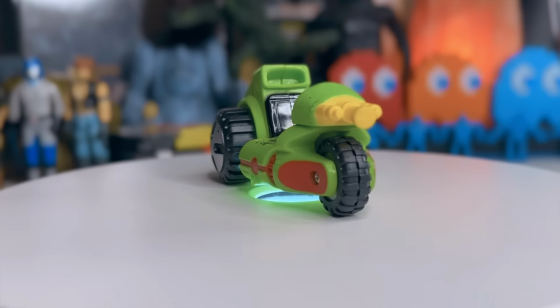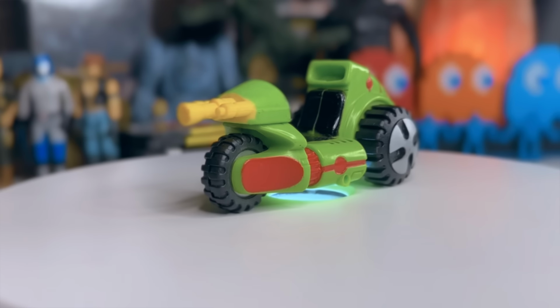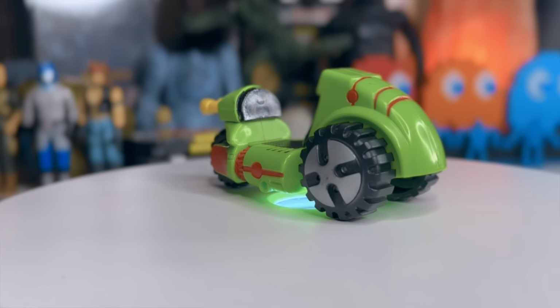I didn't know it was for Z-Bots. If I recall, I think it's for Z-Bots because I did look it up, trying to jog my memory here. I think it's a Z-Bot vehicle, and I've got some Z-Bots around here somewhere, but I didn't even know that they made Z-Bot vehicles. So I thought that was kind of cool to find that.